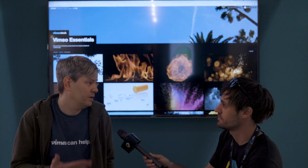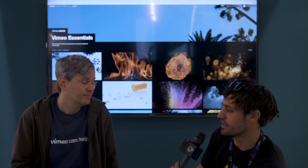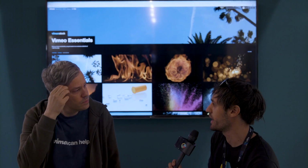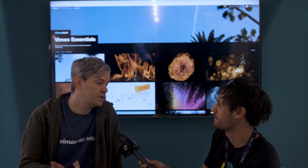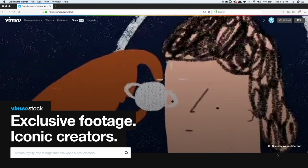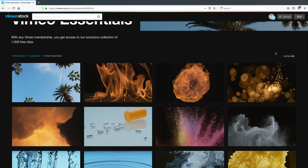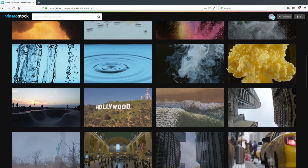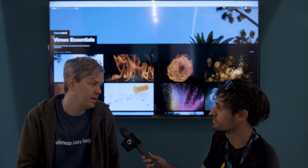And that helps stock because people have access to stuff that a few years ago was harder to do. So if I'm a Vimeo user and I just want to start looking around for some stuff, where do I find it, and how do I browse? Yeah, so the easiest thing to do is just to go to vimeo.com/stock. And the Essentials collection, which I mentioned is totally free, is there. But also everything else in the collection you can find pretty quickly and easily. And you can download comps to check them out and see if they work for your project. So we just try to make it as easy as possible for Vimeo folks to find what they need.